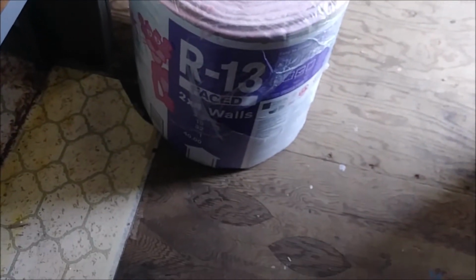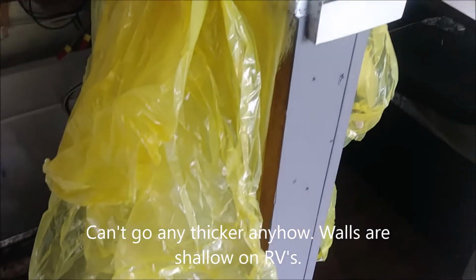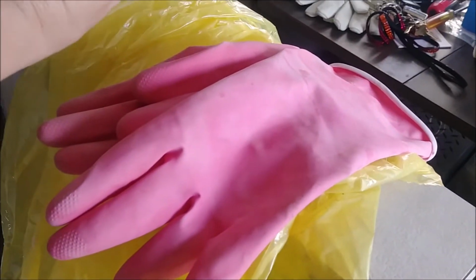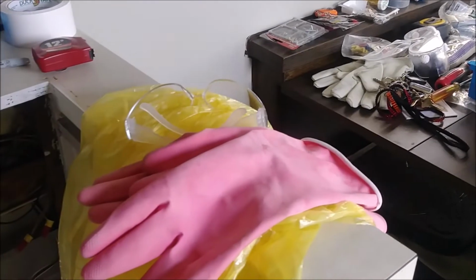So, okay, here is my insulation. Pink Panther stuff. And it is R13, which is pretty good. R16 is better, but R13 is still good. And to do my insulation, I have a really cheap 99-cent store raincoat, because it's pretty warm today, and rubber gloves, safety glasses, and a face mask. So I will be protecting myself.